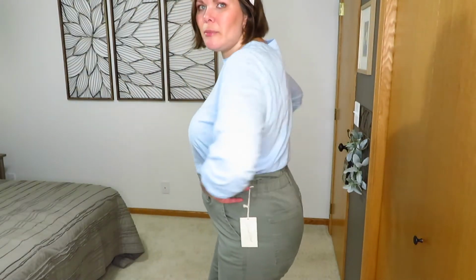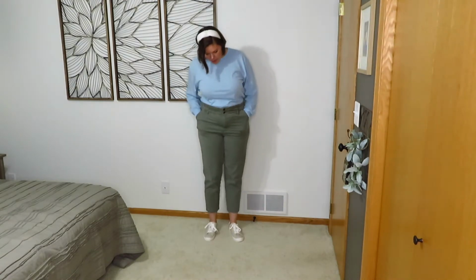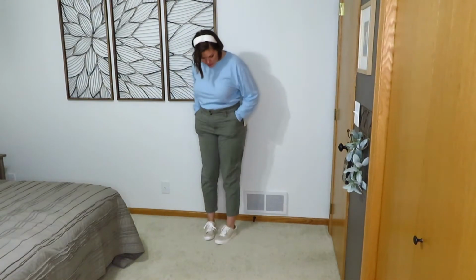I like to pull mine up pretty high rise. That's just more comfortable for me. They do have the two buttons and the zipper. Then I just threw on one of the Universal Threads blue long sleeve tees. They had this in white and a brown color and a bunch of other colors. I thought the blue and the green, like the green gray, kind of looked fun together. And then I threw on my new Universal Threads little tennies.